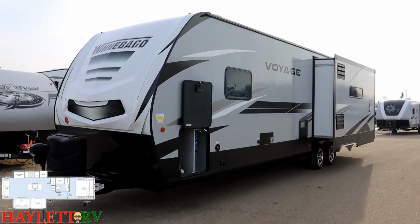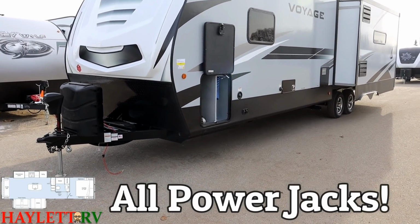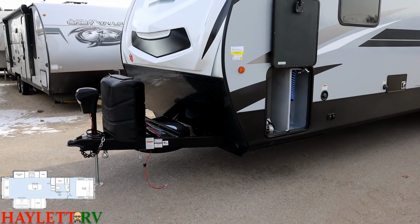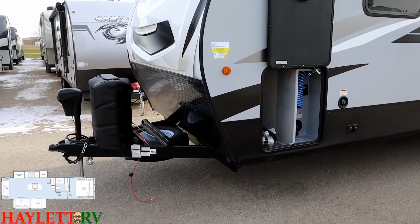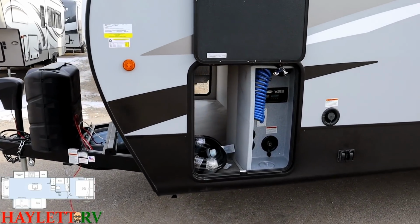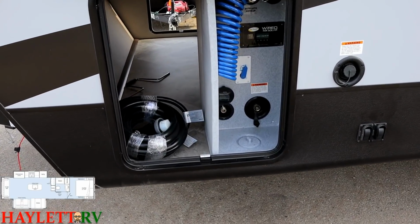30-pound propane tanks up front. Power tongue jack, four-corner power stabilizer jacks, all standard on this. And you see they have a tongue-mounted spare tire. That leaves the rear bumper open. So should you choose to add a bike rack or something on the bumper, you could. Now, there are potential warranty things that go along with that, but they leave you the opportunity to do those things. As long as you're reasonable, you can get away with it. If you want more details on that, give us a call. We'll run you through it. Now, just like a fifth wheel, got an enclosed docking center.